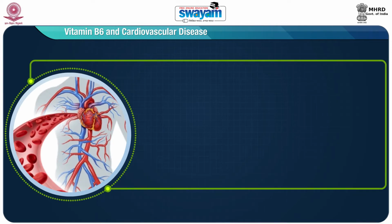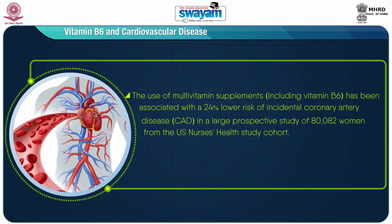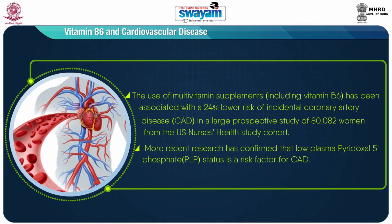Role of vitamin B6 in cardiovascular diseases. The use of multivitamin supplements including vitamin B6 has been associated with a 24% lower risk of incidental coronary artery disease in a large prospective study of 80,000 women from the US Nurses Health Study cohort. More recent research has confirmed that low plasma pyridoxal 5-phosphate status is a risk factor for coronary artery diseases.